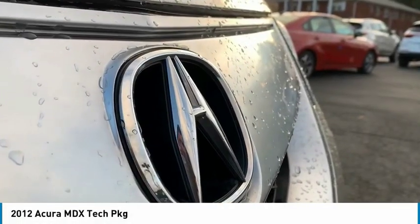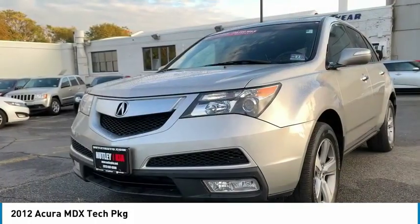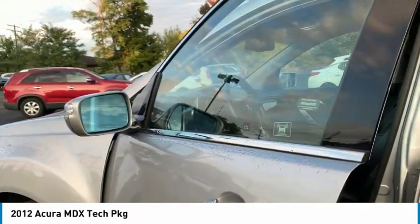Hey guys, let me show you what I have over here. We have a 2012 Palladium Silver Acura MDX. This MDX has a 3.7 liter V6 engine paired with a 6-speed transmission. Let's take a quick look on the inside.